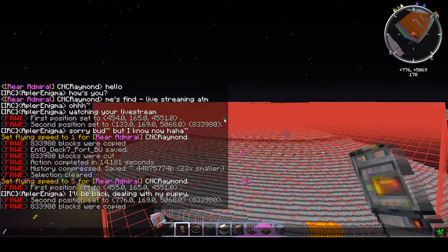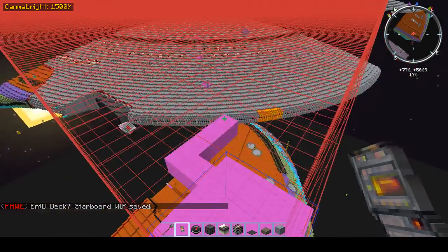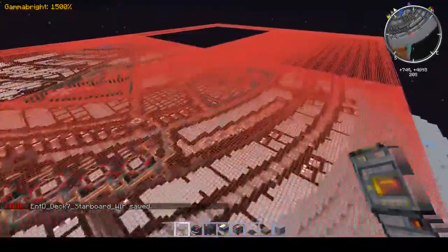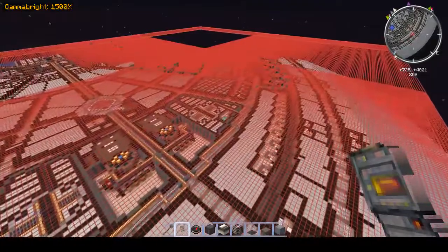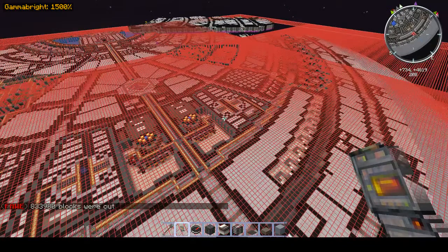Alright, we're copied. So, schematic, save, MC edit, enter D. Deck 7, starboard. I'll call it WIP. Screw it. I don't remember what I wrote the other one was. And it's saved, and oh gosh. I really, really get leery of deleting stuff. And delete it. And of course, we're going to get lag again, so bear with me.